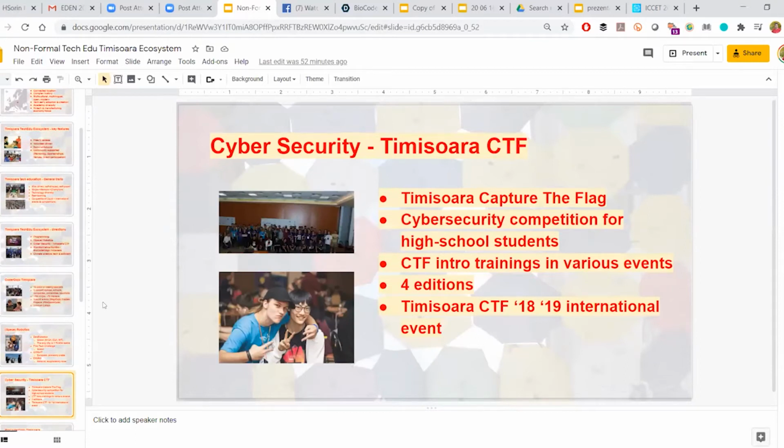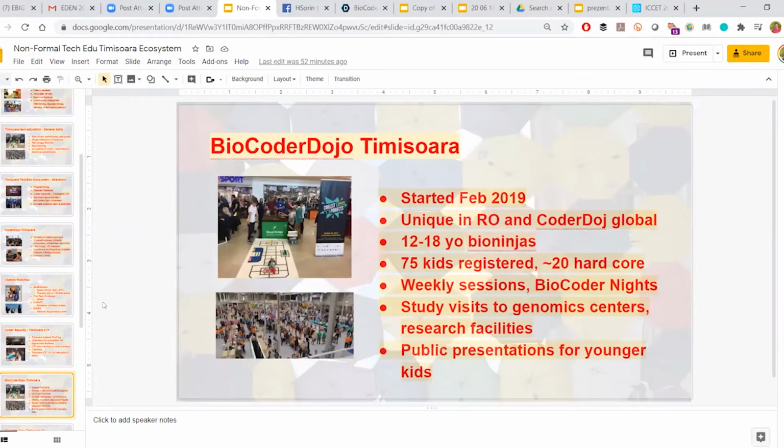In the field of cybersecurity, we have also organized several editions of an academic capture the flag competition, and it became an international event 2 years ago, with lots of mostly Southeastern Asian competitors trying to qualify and also joining the finals here in Timisoara.